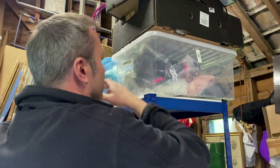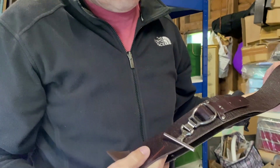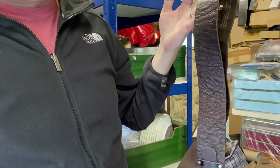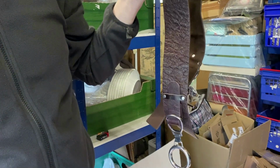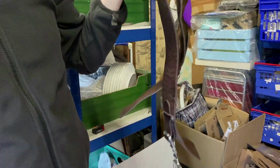Then we've got a belt. This is a Hal Huber belt and it's brown with like a horse bit thing on the front. Got that from jumble sale. No, car boot sale. It sold within 2 weeks. It cost £1. I think it actually cost less than £1 and sold for £24.99.